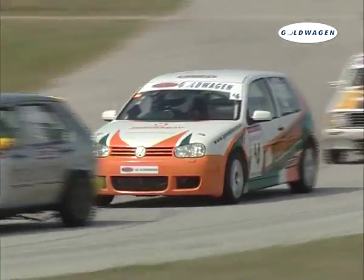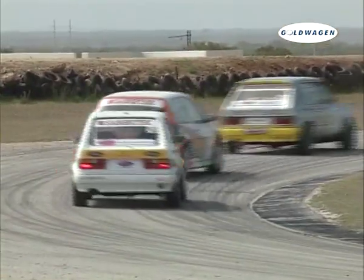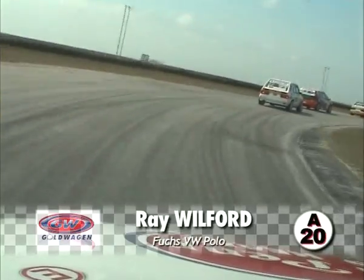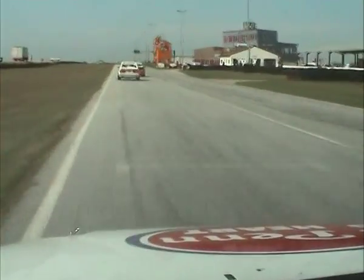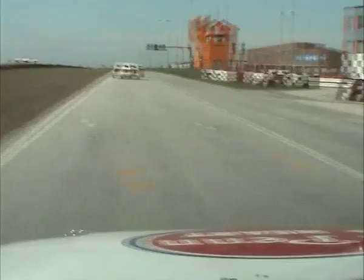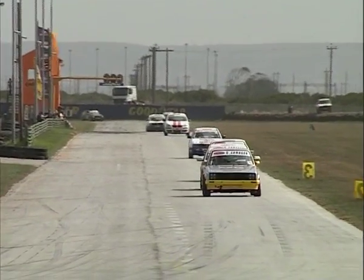Back to Class A though, and look at this battle. It is heating up big time. Wayne is putting huge pressure onto George Economides, but he doesn't want to trash his tyres. Let's remember that George didn't do as many laps as the rest of them. Whoa, Ray Wilford running slightly wide, going over the rumbles, and it bangs that motor car as it goes over the rumbles. But down to turn 1.